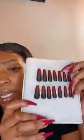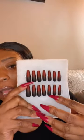Okay, let me show y'all these. These are like, it's giving me Halloween. Like, I don't know why. But these are super cute. Do you not see them? Like, this is giving me Halloween, yeah. Because it's like black with red and, I don't know. These are cute. Like, black and red ombre.